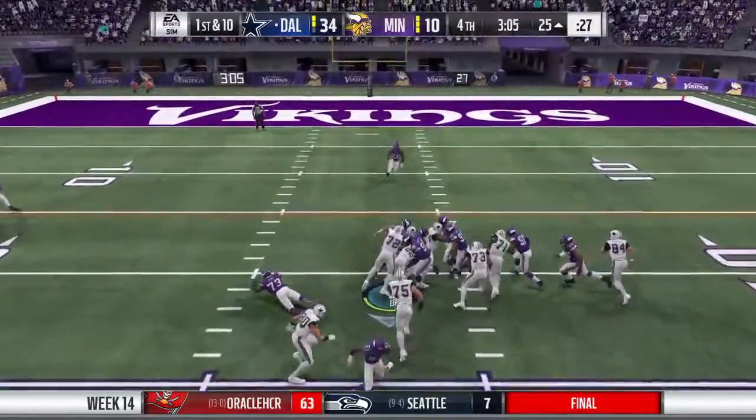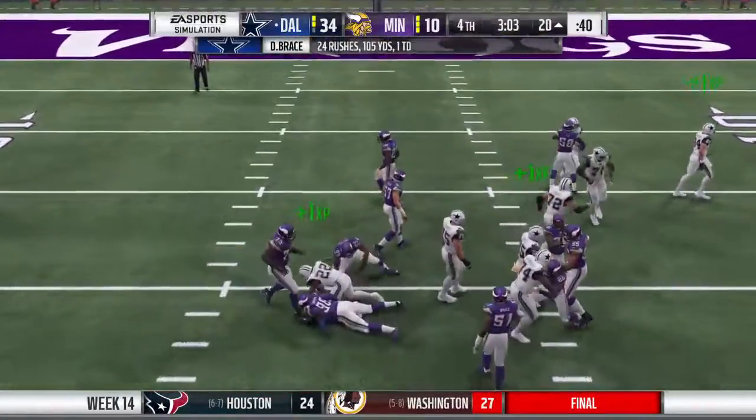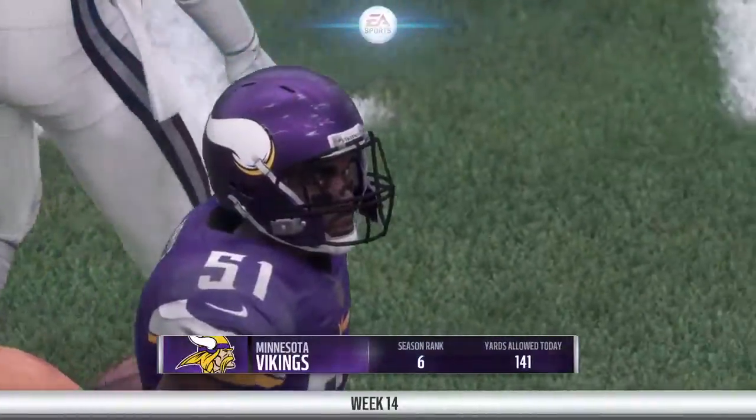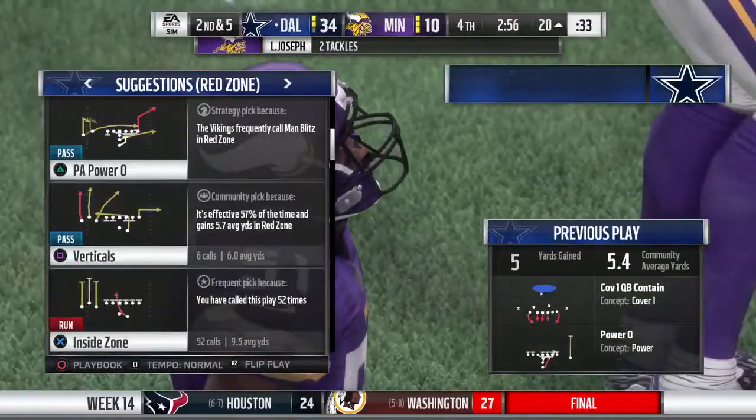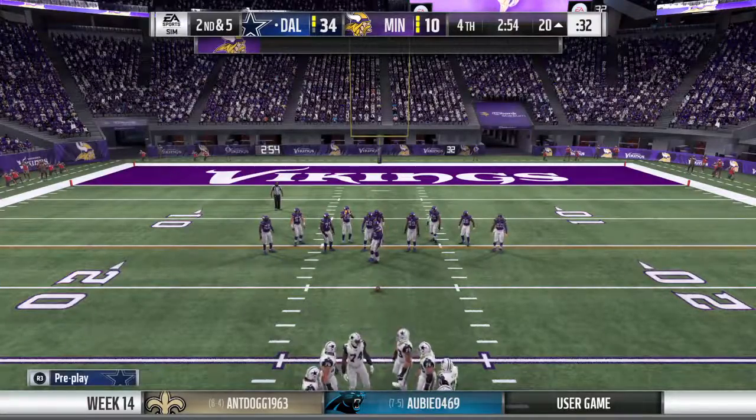And again this time to the tailback. And able to push his way forward here for a good little gain. 5 yards on the carry. Good pickup on first down. In the red zone this time.